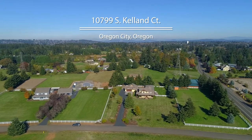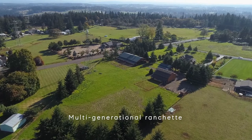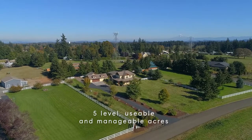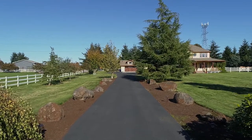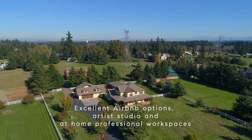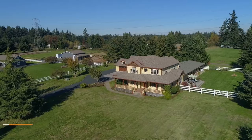Small and mighty, close-in multi-generational ranchette perfection. Expert thought and layout went into maximizing this 5-acre farm to its fullest potential. Separate living spaces allow for a multitude of options for families, at-home professionals, and an Airbnb.